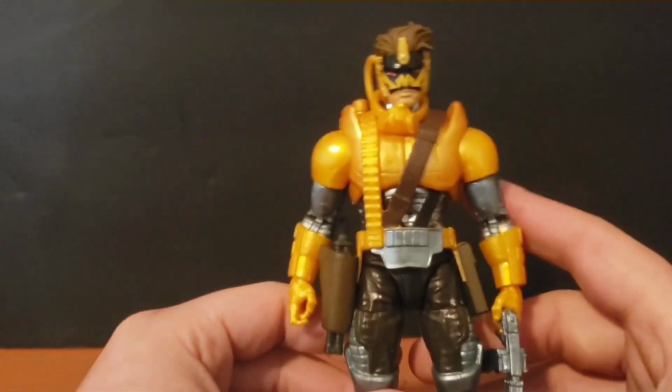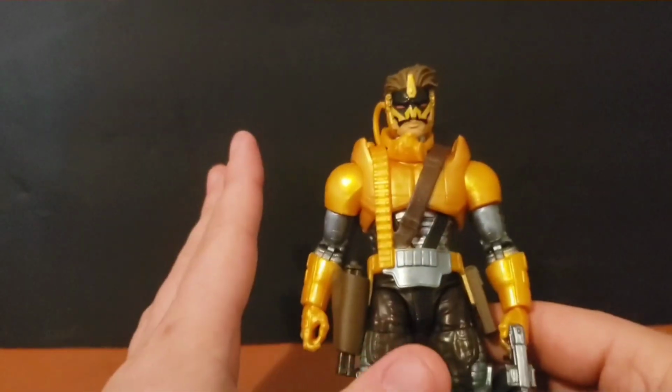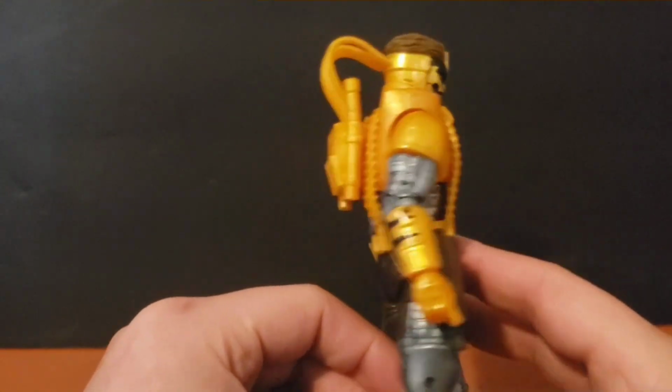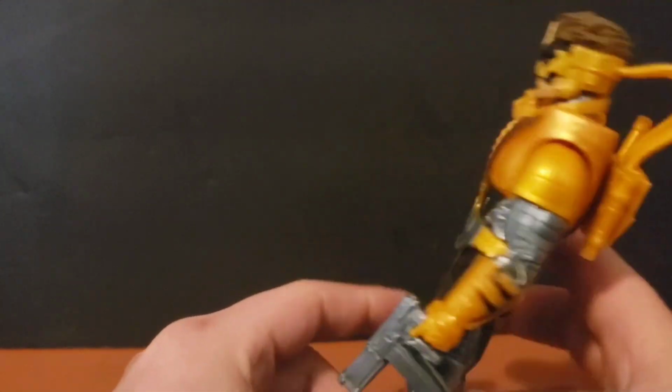Number 2 is a surprise for most people, I think. I consider this guy the Deathlock figure of 2020. Deathlock was a really underrated figure for the year he came out. And this guy, I think, has that worthiness too. This is Maverick. Maverick is not an important character in the Marvel Universe in any way, shape, or form. He's not important at all.